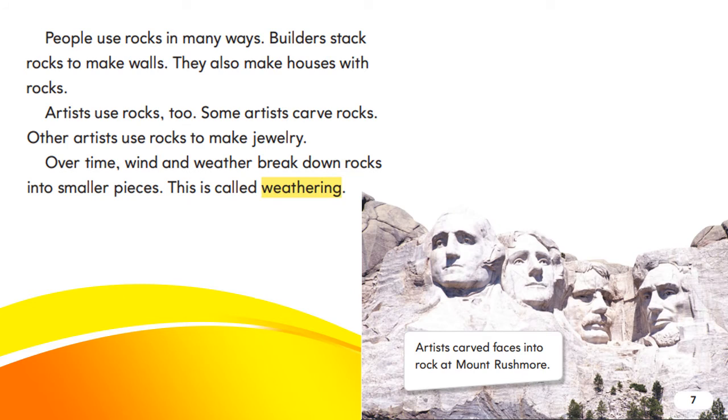People use rocks in many ways. Builders stack rocks to make walls. They also make houses with rocks. Artists use rocks too. Some artists carve rocks. Other artists use rocks to make jewelry. Over time, wind and weather break down rocks into smaller pieces. This is called weathering. Maybe you have seen some structures that have been broken down because of the rain or the wind, and that is what we call weathering.